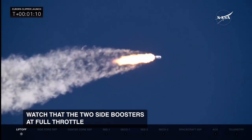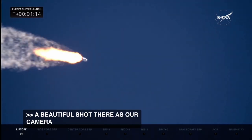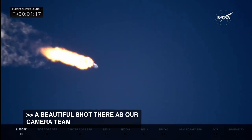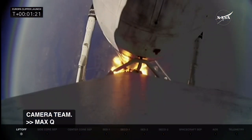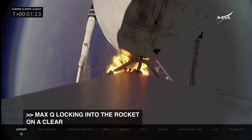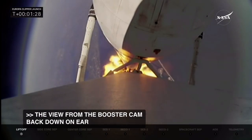A beautiful shot there as our camera team is locking into the rocket on a clear blue sky. The view from the booster cam back down on Earth. And there we heard the call for max Q. The vehicle is passing through maximum dynamic pressure.